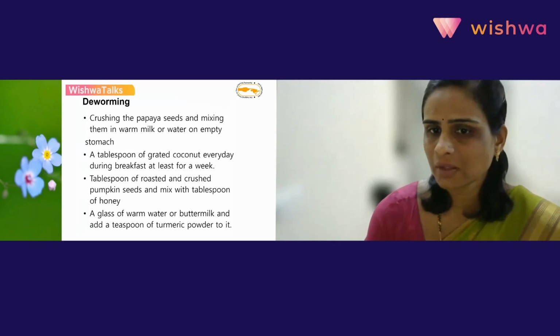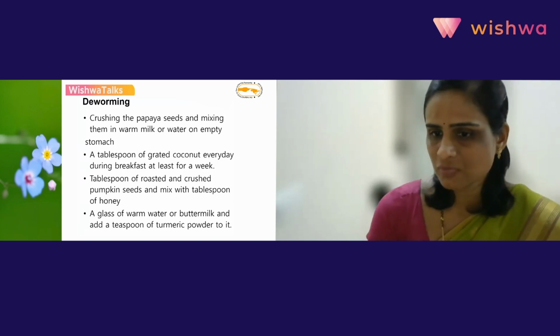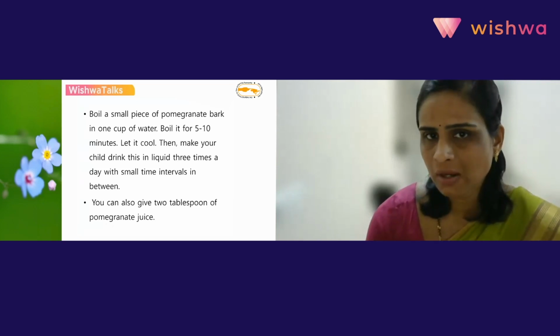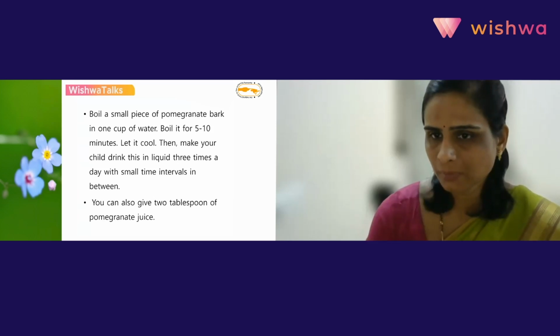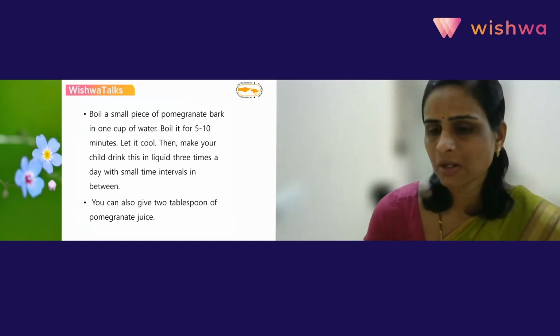These can be done because they are not very heavy laxatives, and the child also won't have any distaste towards these medications, because they are all very commonly used and are daily incorporated remedies also. Next slide. And to be a little bit more medicinal, pomegranate bark mixed with water and boiled, evaporated and reduced to maybe a quarter glass, can be given every now and then, which helps in deworming. In case you don't find the pomegranate bark, you can equally give pomegranate juice on a very regular basis, which helps like a deworming.